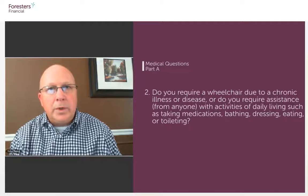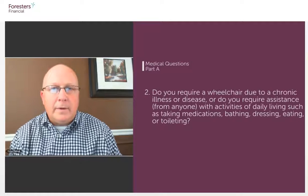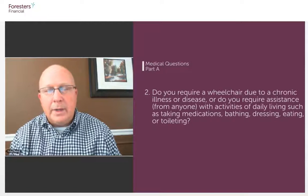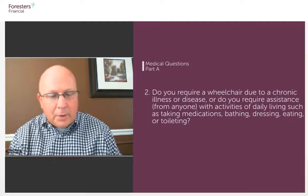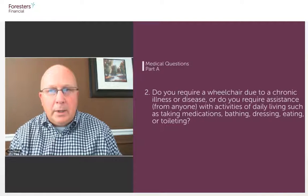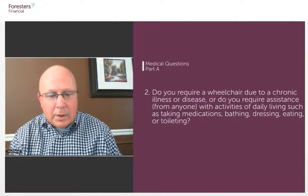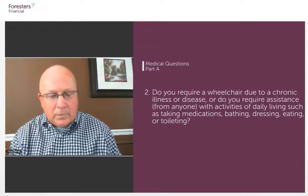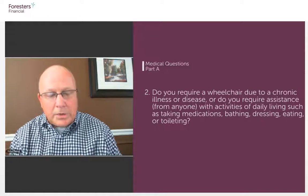Now, oftentimes we also get questions with respect to wheelchair use for somebody that uses it in the mall, on excursions that are beyond using it in their home. We would consider those types of situations, wheelchair use in that fashion, as chronic use. Just to be clear, as far as your work and field underwriting is concerned, there's no question with respect to the term chronic in that particular question.